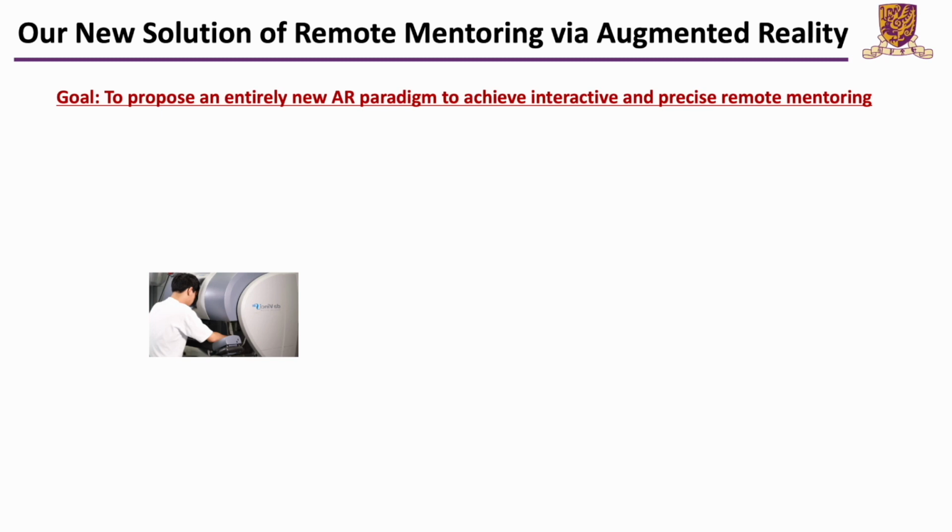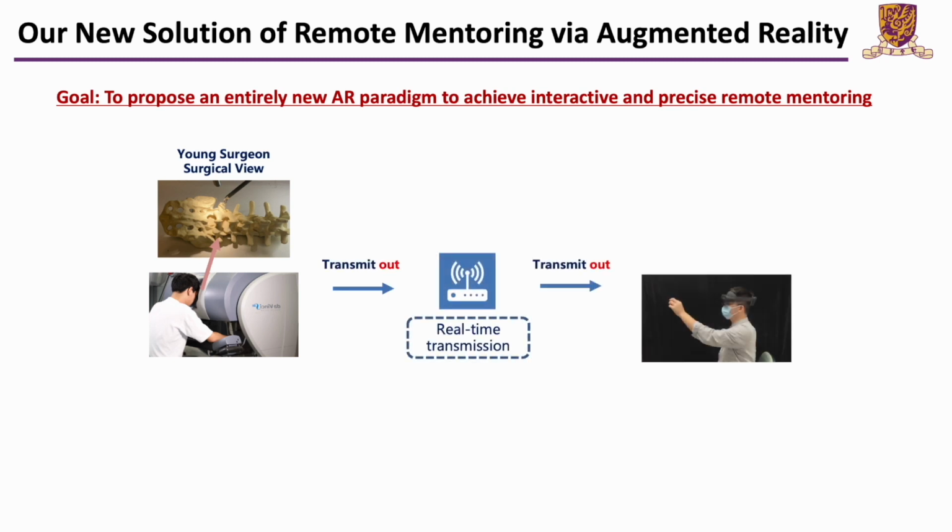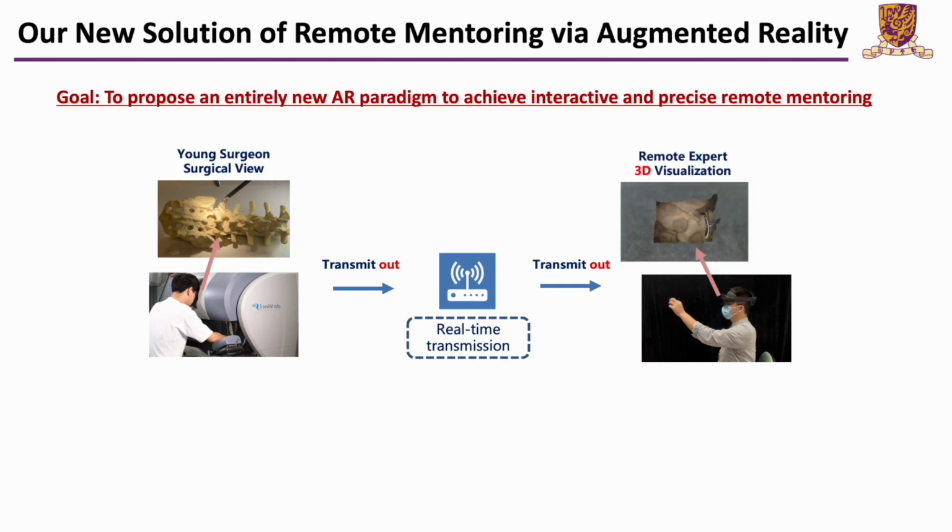paradigm. Specifically, in the operating room side, the young surgeons see the surgical field of view in the console of the Da Vinci robot, and this surgical view can be compressed and transmitted out in real time to the remote expert side. The expert wears an AR glass, such as HoloLens, to visualize the reconstructed scene in 3D.